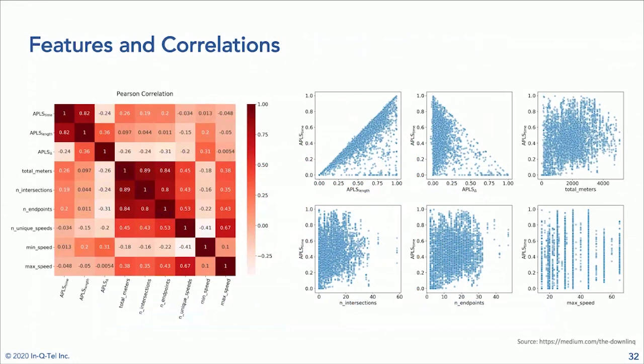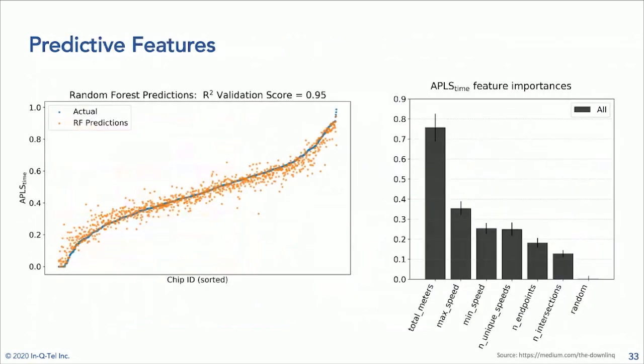There's also, you can do a lot of correlation between features of roads, and I'll skip over this one a little bit. But what's interesting is here we're just doing a random forest fit based on a few features to our model, and what we see is that we actually have a very predictive model for a given set of only 6 different features. We do a very good job of predicting what the APLS score is. So APLS is how we're measuring road networks.